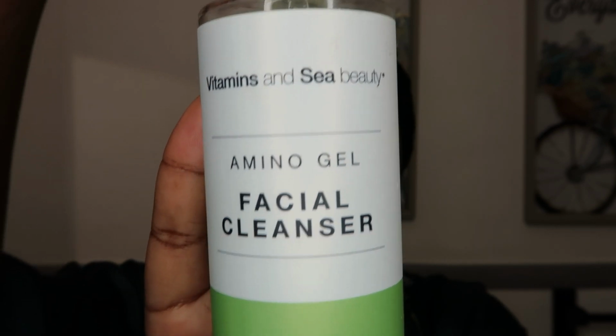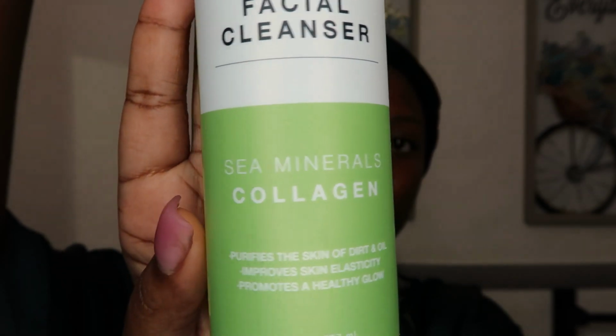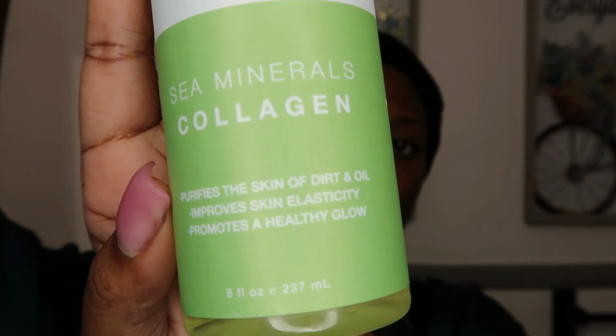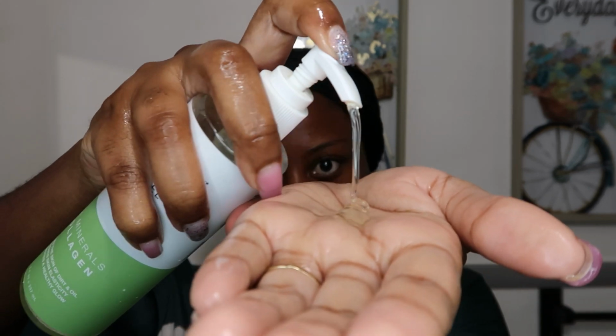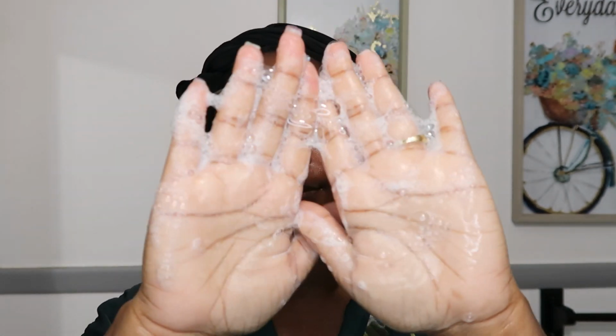So the first product that I'm using is this Vitamin C Beauty Amino Gel Facial Cleanser, and it has sea minerals and collagen. So I start off by making sure my face is wet, and I use just 1 pump. I lather that up, and then I cleanse my face.